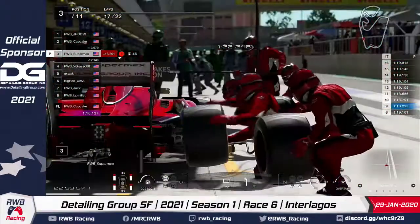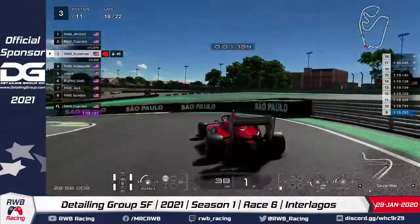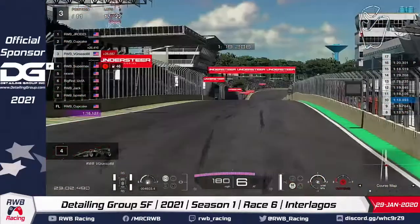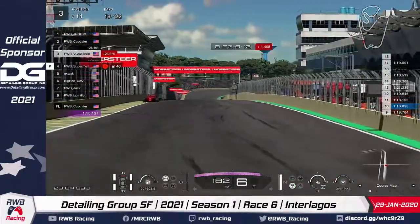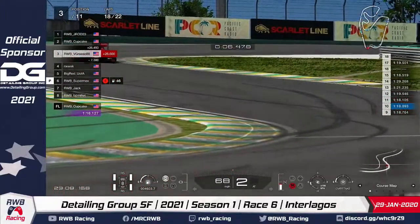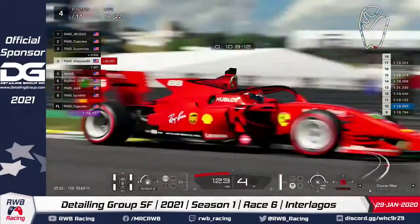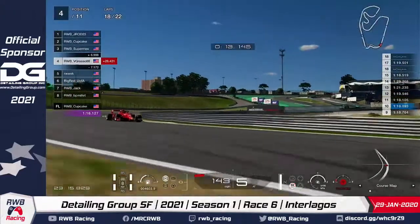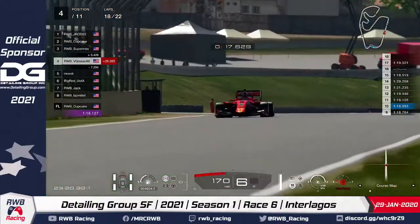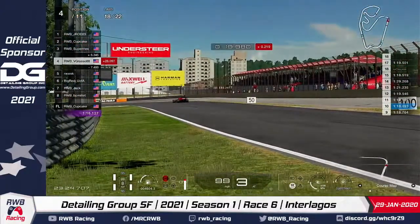Supermex in the pits, going to try to get some tires off, and back on the softs he goes. All right. Now, Vinny's coming down the straight right now. He might be able to. Let's see if he gets through. Oh, he's going to come out behind him. So Vinny's going to stay in fourth spot behind Supermex, but his gap is going to shrink significantly. All right, good to go.